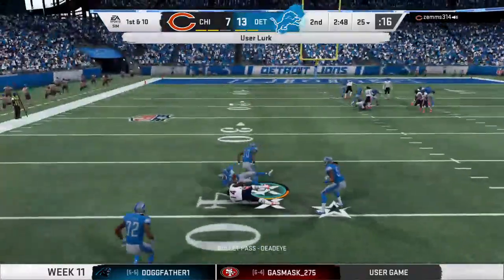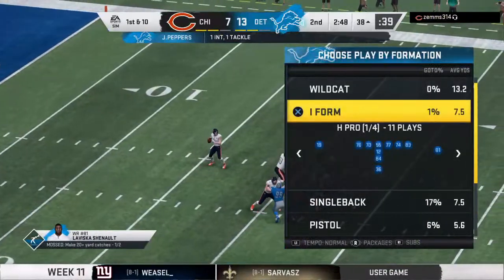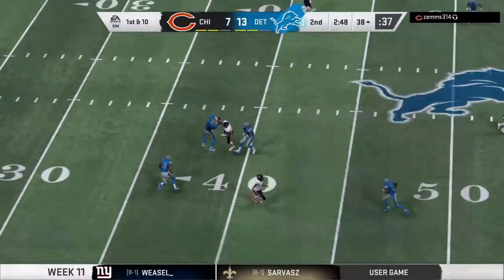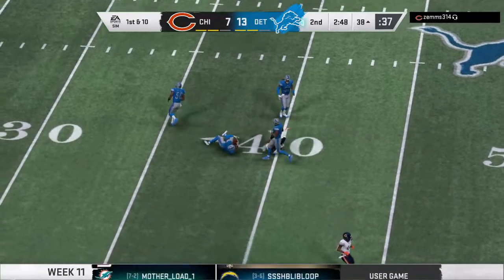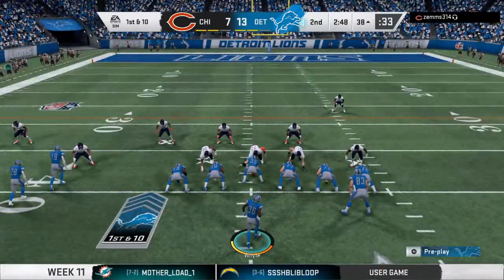And into a double team, and it's intercepted. Picked up by the Michigan man, Jabril Peppers. And they have possession, and they have it at the 38-yard line. So here's a 1st and 10 at the 38.